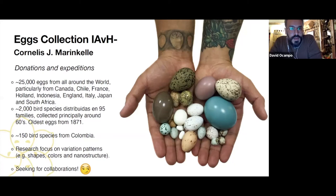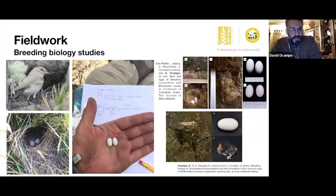For Colombia, the story is completely different, since all the eggs are from around 150 species that were collected in the field during our expeditions. One of my main interests is brain biology and trait evolution, and I am open to starting new collaborations. As a consequence of this interest, the egg collection is getting stronger and more productive, even with some publications about the natural history of some birds.